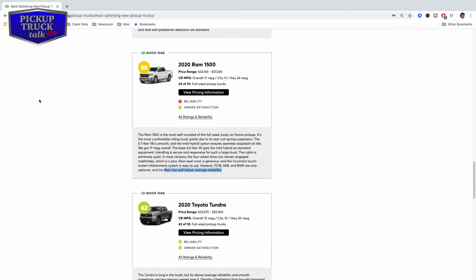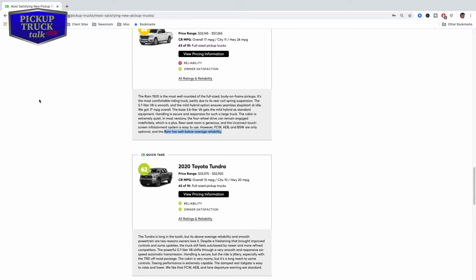Okay, number five, rounding out the top five on our list, the 2020 Toyota Tundra. It's got good reliability, good owner satisfaction, and people would buy it again because it's really reliable is what I'm thinking. Yeah, it's long in the tooth, but above average reliability. New for 2020 is a dampened rear tailgate that's easy to raise and lower. Yes, other people think a dampened rear tailgate is important too, like I do on this channel. And forward collision alert, automatic emergency braking, and lane departure warning are standard. So it's got standard safety features this year, if you didn't know. That was another change, plus the army green color, which looks badass. So there you go.